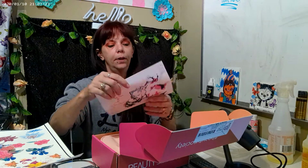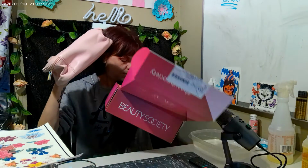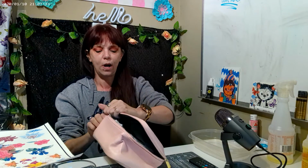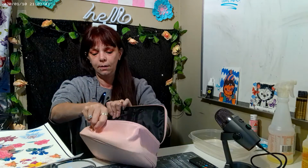Look at it. Also came with a $25 off of $75 purchase. And then it came with this little pretty makeup box. Little makeup bag. I can smell the products when I open this. Craziness. It's hung on something. And it's got all the little compartments in there. And then, ooh, you've got a concealer brush.